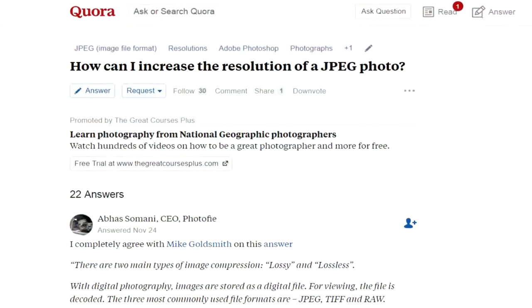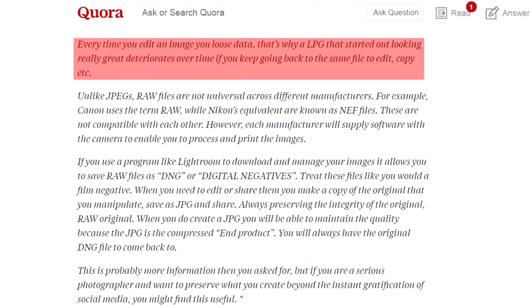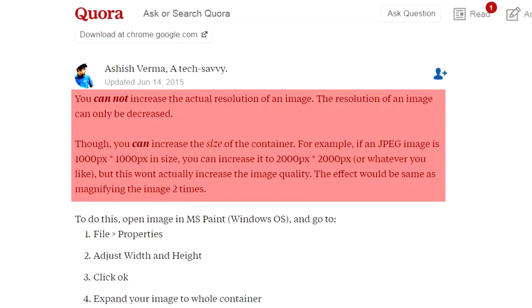We consulted the professionals at Quora to find out how can I increase the resolution of a JPEG photo. The first thing that came up was every time you edit an image, you lose data. That's why a JPEG that started out looking really great deteriorates after time if you keep going back to the same file, edit, copy, etc. The next one, you cannot increase the actual resolution of an image. The resolution of an image can only be decreased.